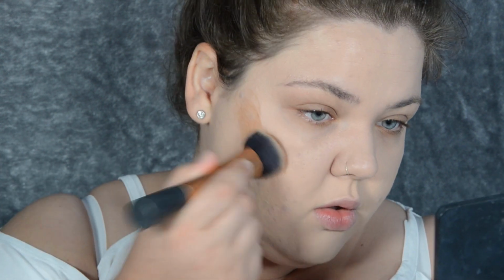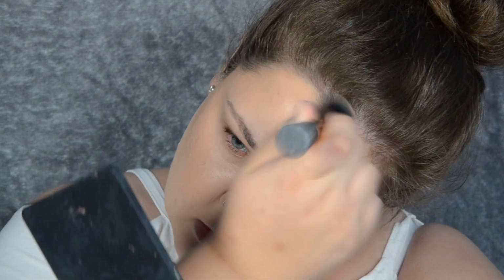Let's test other formulas on top of this. I'm of course going to use my Revolution Matte Base Concealer in 13.5 to bronze the perimeters of my face.